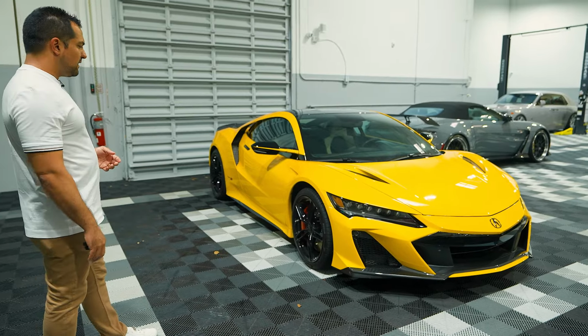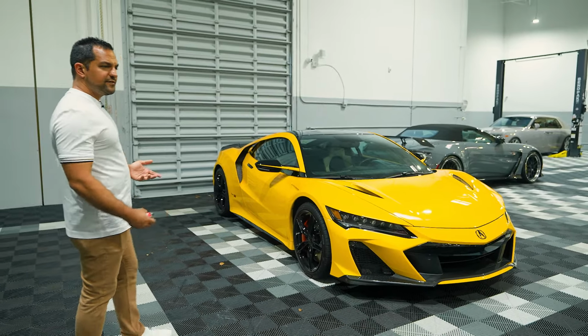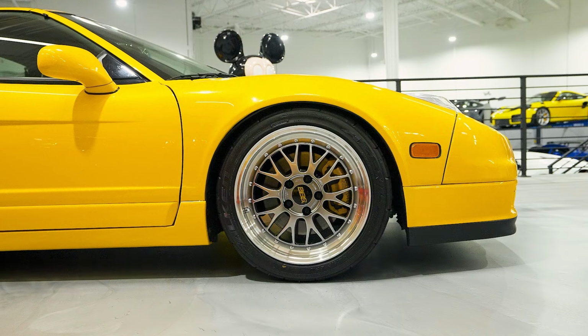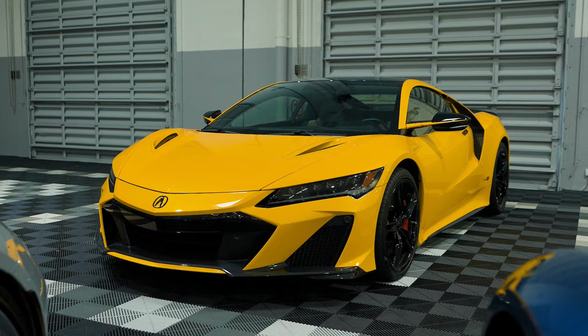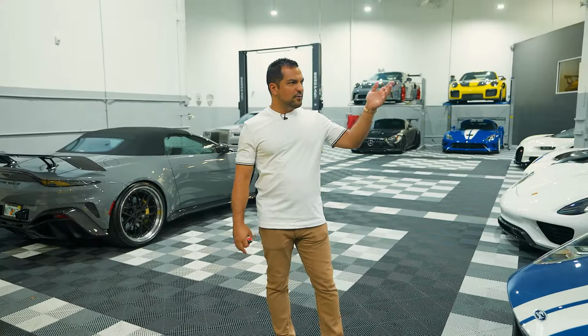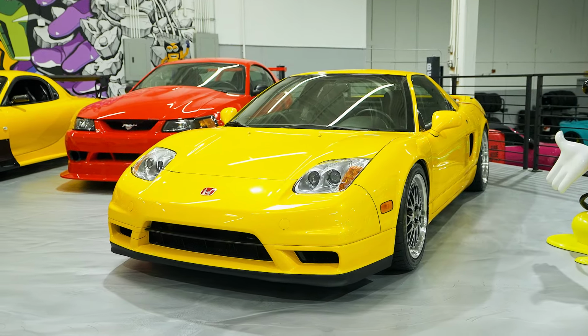Now here, I collect exotic cars, so it's a little different. You'll see here, I have a Spa Yellow NSX. This is a 2005 final edition. This is the closest thing to the Indigo Yellow that these things come in, which is very similar, paying homage to that. I think it's almost the same paint, they just call it something different.